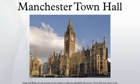Manchester Town Hall is a Victorian, Neo-gothic municipal building in Manchester, England. It is the ceremonial headquarters of Manchester City Council and houses a number of local government departments. The building faces Albert Square to the north, featuring the Albert Memorial, and St. Peter's Square to the south, home to the Cenotaph.